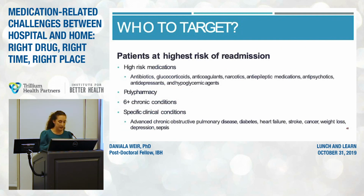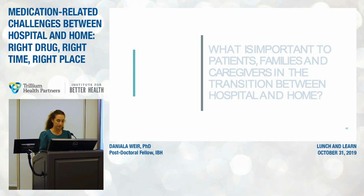So we also need to consider, who would be best to target these interventions towards. The patients who are likely to benefit the most are those who are at high risk of being readmitted to hospital. So this could include people who are taking high-risk medications, those who have many different chronic conditions, as well as those who have particular high-risk chronic conditions such as COPD or heart failure.